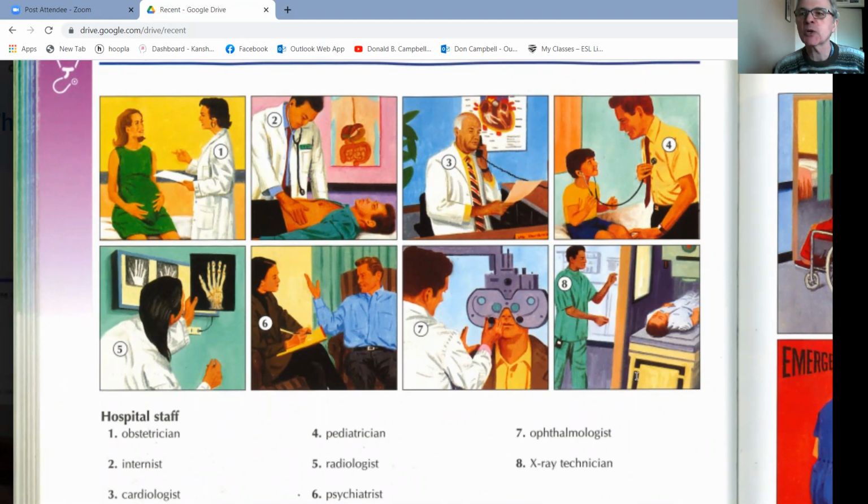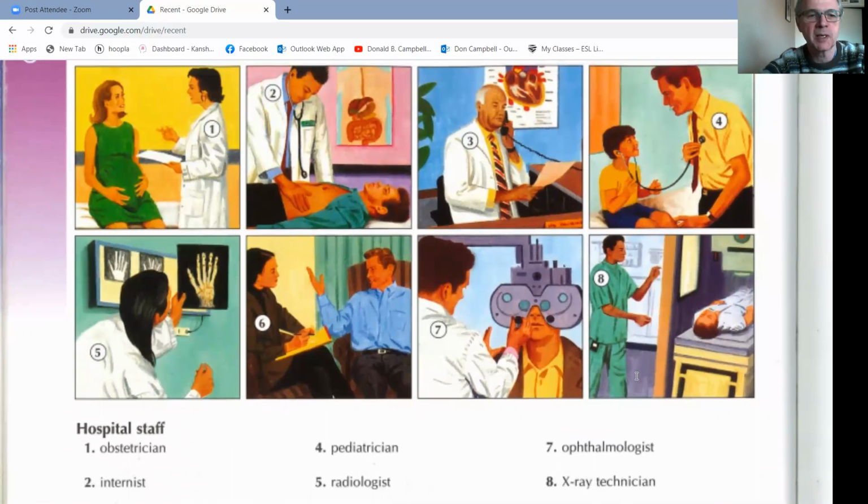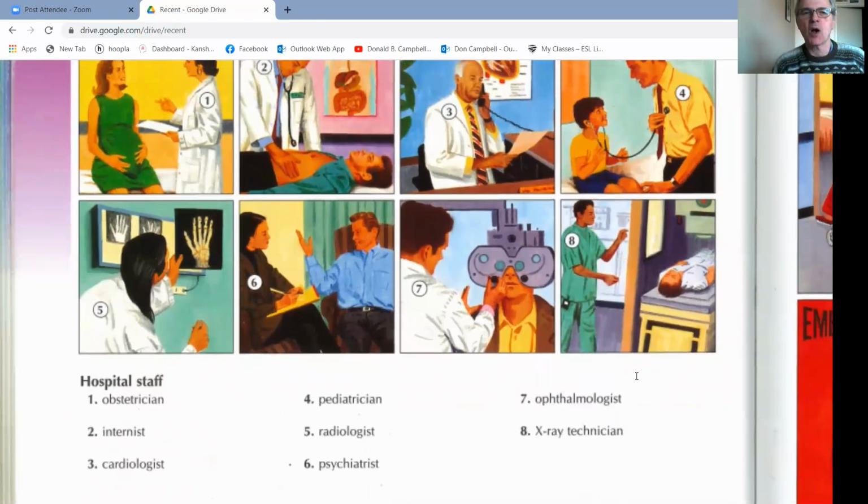Number 2 is internist. They look at a lot of problems inside you, so internist. Number 3 is cardiologist. A cardiologist is a heart doctor. Number 4 is pediatrician. Pediatrician is a doctor for children. Number 5, radiologist. They know about x-rays. They can understand things about your health when they look at an x-ray.